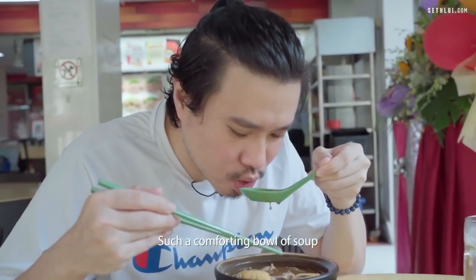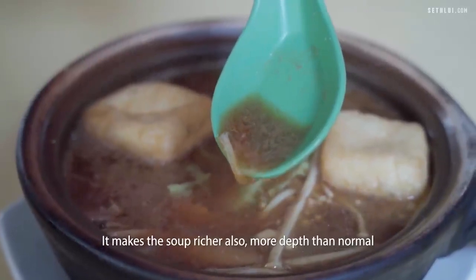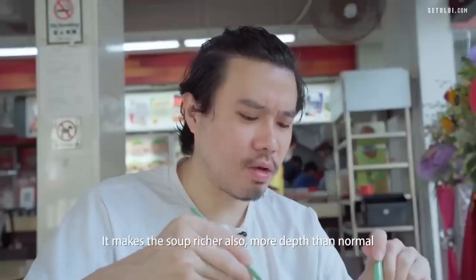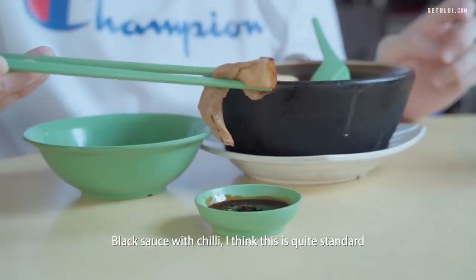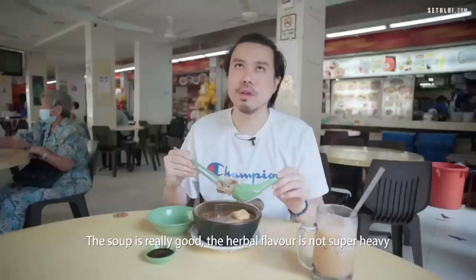Oh, such a comforting bowl of soup. I like that because there's liver in this one. Makes the soup richer also, more depth than normal. Black sauce with chili, I think that's quite standard. The soup is really good. The herbal flavor is not super heavy.